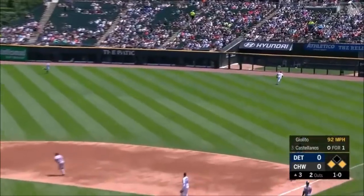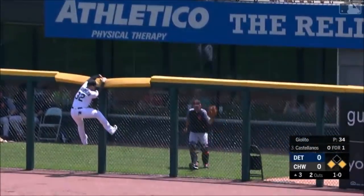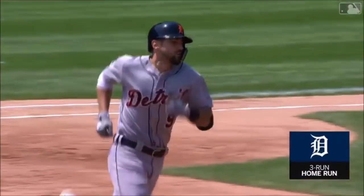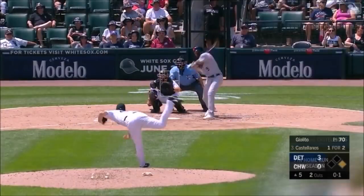High fly ball right field and hit pretty deep. Thompson going back to the wall and gone. Look out, Nicholas. An opposite field three-run shot, and the Tigers have the lead.